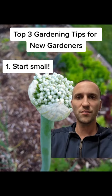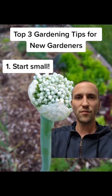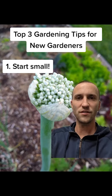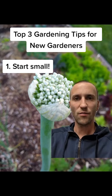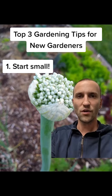Don't start too big. Just pick your favorite 3 to 5 plants and do 1 or 2 beds and go with that for your first year and just see how that goes and get good with that. It can be overwhelming to try to do too many things at once, so just start small and work your way up throughout the years.